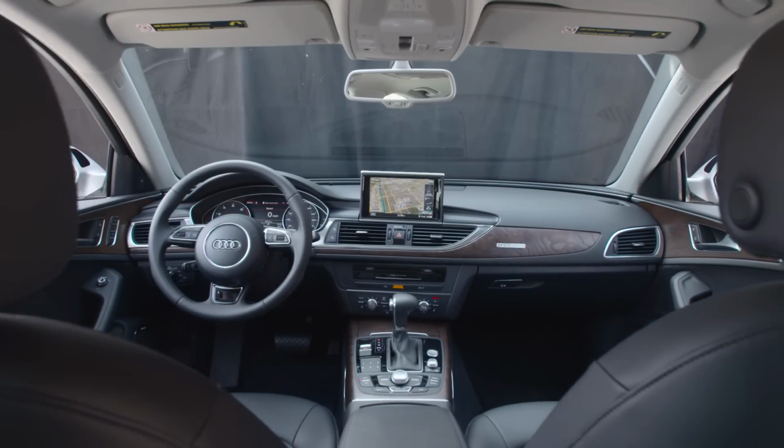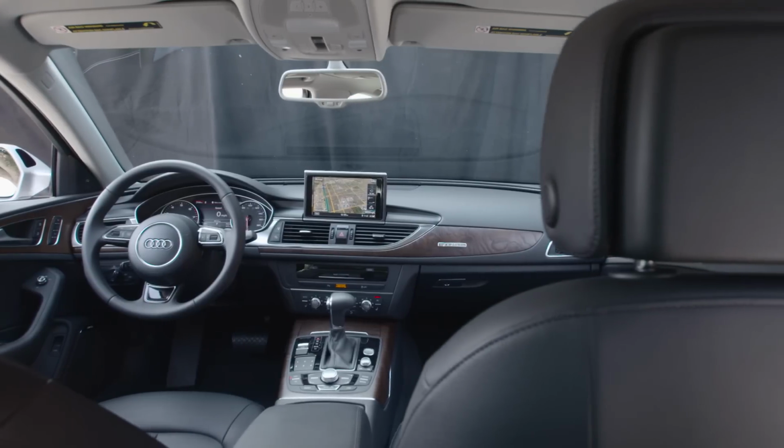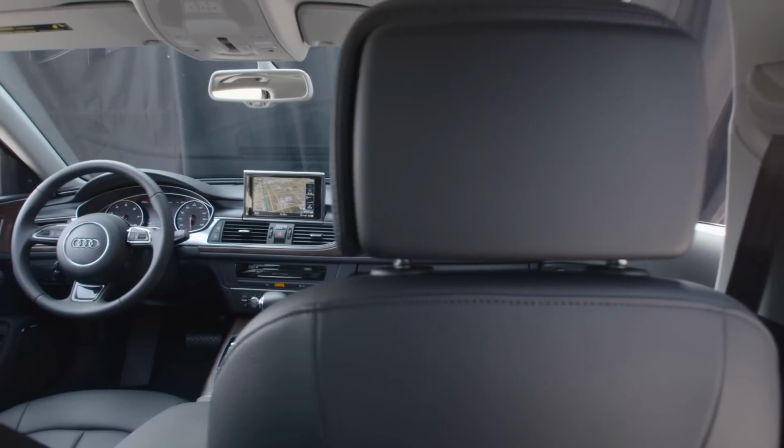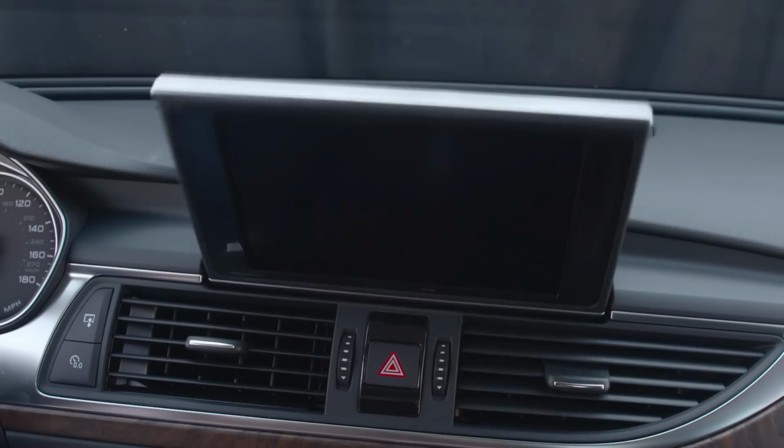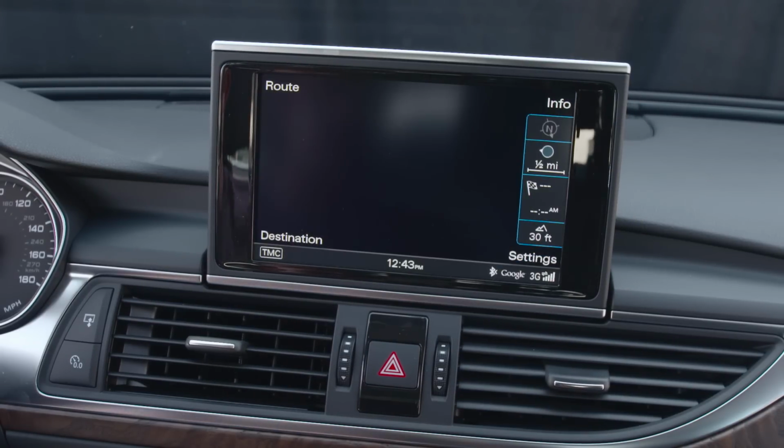For $53,000, you can have your very own Audi A6 2.0T. It's got a 211 horsepower engine with 260 pound-feet of torque, and it's got all-wheel drive. It's got the ZF 8-speed automatic, which is a really good gearbox. It's got paddle shifters, and you've got nav with Google Street View, all kinds of good stuff.